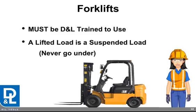Forklifts are used throughout the operation. In shops, the warehouse, shipping, and even outside in the parking lot to travel between both sides of the street. All forklift drivers must be trained by D&L. Even if you are not a forklift driver, you need to be aware of forklift movements in your area. Also remember, a lifted load on a forklift is a suspended load. So, never go under a lifted load for any reason.